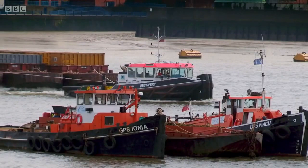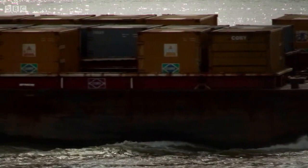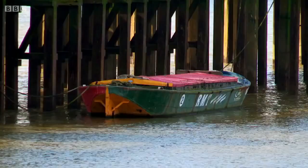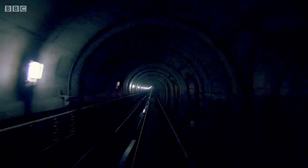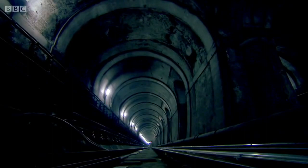Tunnelling under the Thames has been a great British obsession for hundreds of years. The first tunnel ever built beneath a river anywhere in the world was the Thames Tunnel, built by Marc Brunel and his son, Isambard Kingdom Brunel. This tunnel was a twin-track passage, designed for horse-drawn vehicles. It still exists today and carries rail traffic.